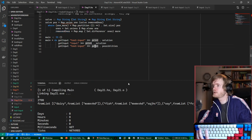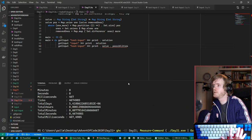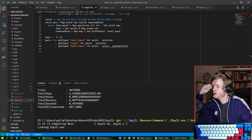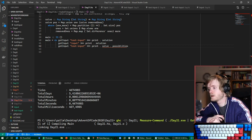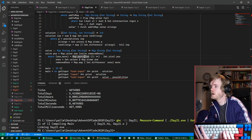Okay, now let's say solve possibilities. Ding ding ding ding ding ding. Is it being super slow? I think it might be super slow right now. I think it's because we didn't do tail recursion here. So okay, let's do that.